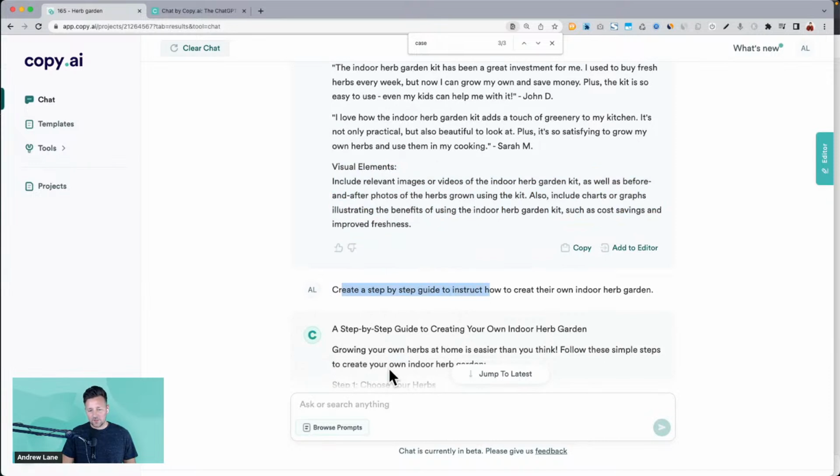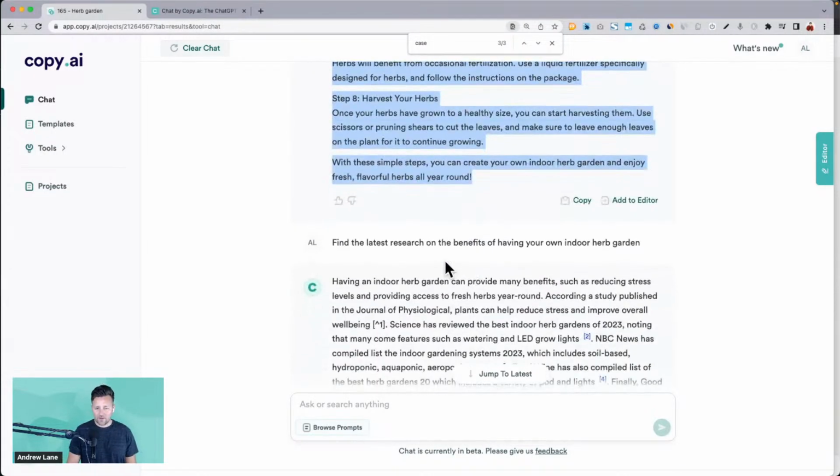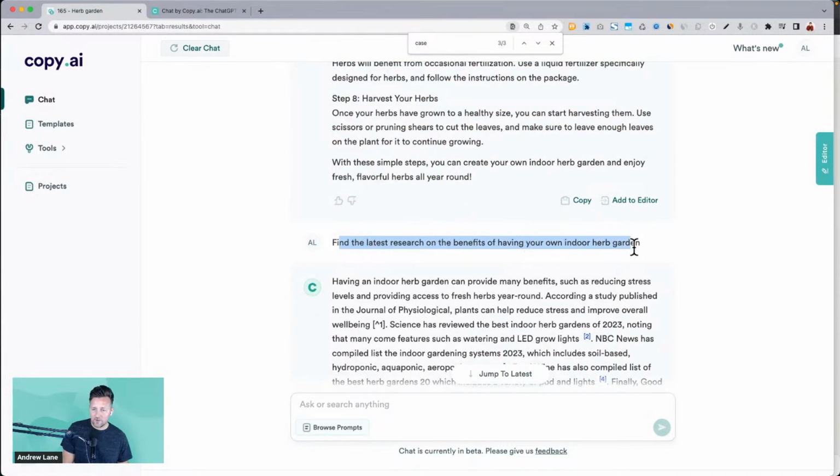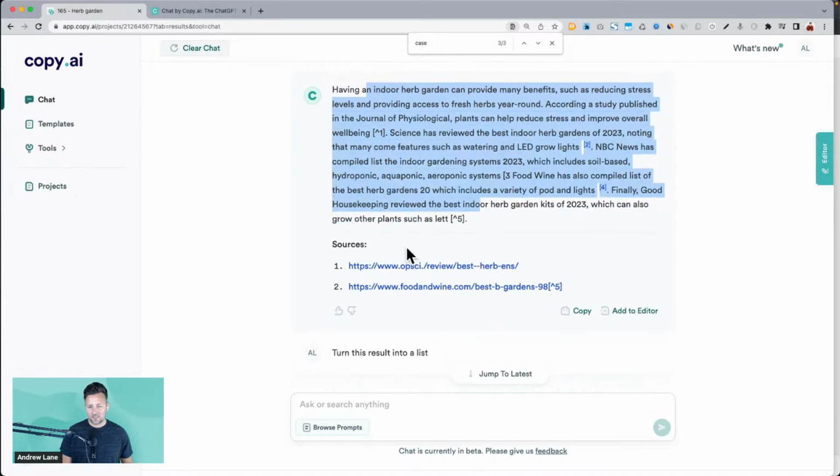So create a step-by-step guide. I used the prompt here of the step-by-step guide. It wrote this up really nice. And now here's the interesting thing, right? Find the latest research on the benefits of having your own herb garden. This is another thing that you could try to really take your content to the next level. So what it did is I had it find the latest research on the benefits of, boom, blogging or whatever you're helping someone with. Seeing a chiropractor once a month. It'll do that research for you. And this is super cool. All right. This is the next level content. So it actually puts in the research and it cites the sources.